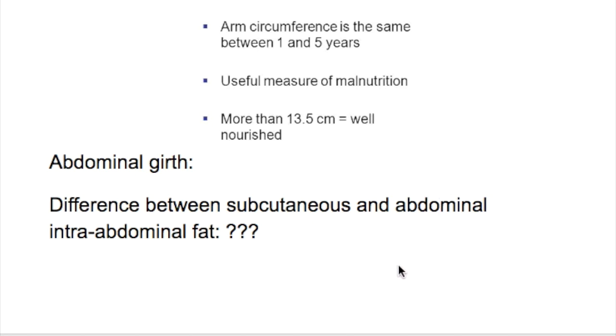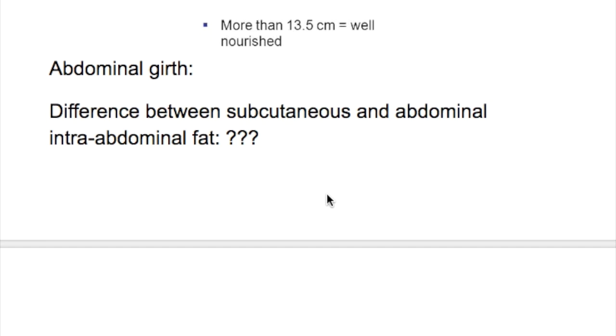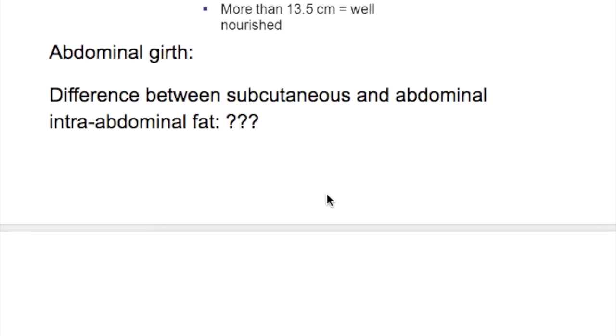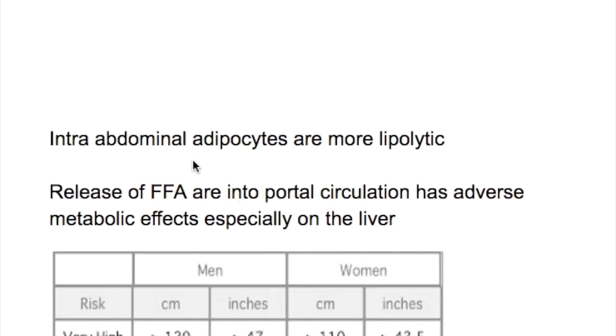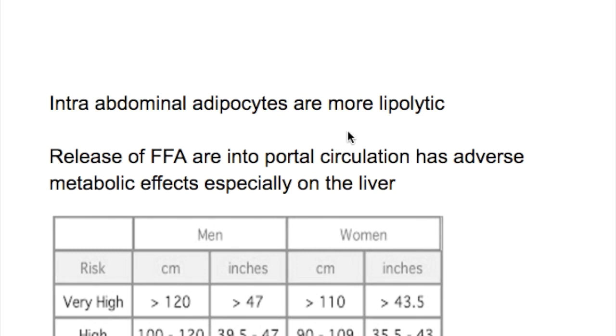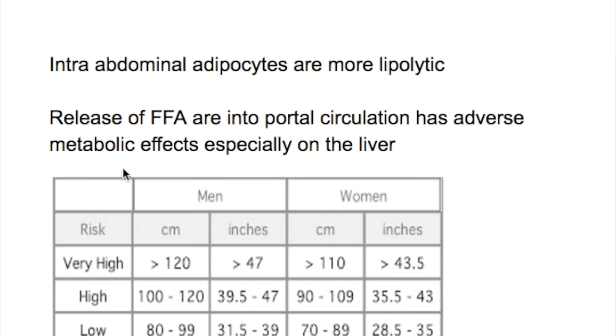So what's the importance of abdominal girth? Abdominal girth is more important than the subcutaneous fatty tissue because abdominal and intra-abdominal organs have more fat. The difference between subcutaneous and intra-abdominal fat is that the intra-abdominal adipocytes are more lipolytic. So release of free fatty acids into the portal circulation has adverse metabolic effects, especially on the liver.